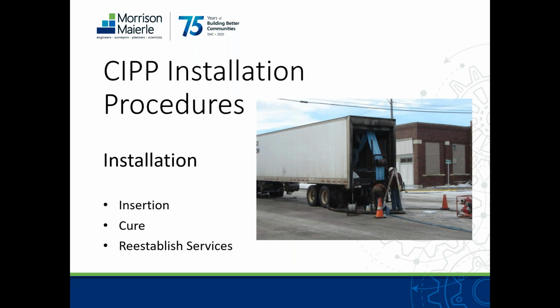Okay, so we'll get into the actual installation process. You kind of see this truck off to the right here on this picture. They've got their rig where they're pulling in the new liner, and the manhole's kind of right at their feet. They invert the pipe as it comes into that rig and then pushes into the existing pipe through the manhole access usually. And then usually it's pushed through with compressed air. They can use water as well, but it's inserted and pushed all the way down through the pipe until it gets out to the other side, whether that's a manhole or the other access point.